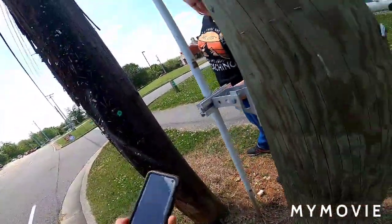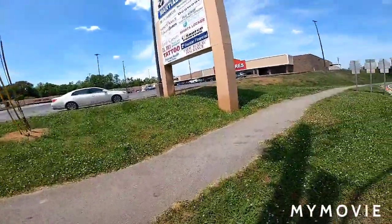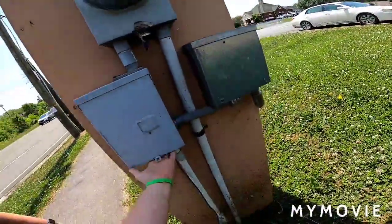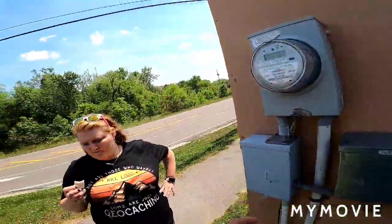Maybe we're in the wrong place. It says we're 24 feet off. Let's go this way. So I might have got poked in the back for nothing. Now we're going up 30 feet. Well, let's see. Found it. So we found it. Got poked in the back for no reason. Oh, yeah, yeah. But we got it.